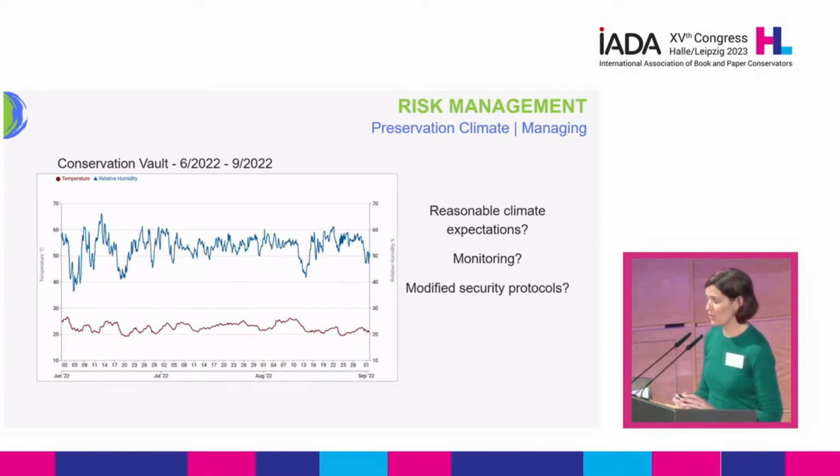Conservation has a very strong working relationship with facilities. Together, we worked through reasonable climate expectations for current collection spaces based on the equipment available, and agreed to a larger temperature range than usual, creating more options for stable relative humidity. We set an upper cap of 24 degrees Celsius, and we hope to keep the RH between 35 and 65%.